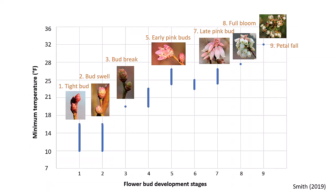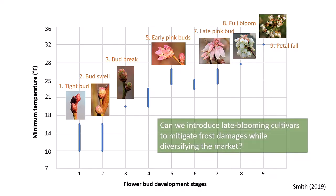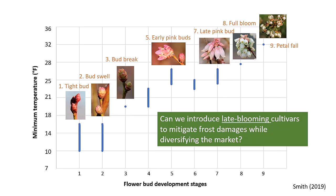So a lot of us know that as the flower buds develop from tight bud to full bloom and eventually berries, they become more sensitive to cold temperatures. So an easy way to reduce frost damage is to postpone the development of flowers. So we were thinking, is it a good strategy to introduce late-blooming southern highbush cultivars so that we can better mitigate frost damage while diversifying the market?